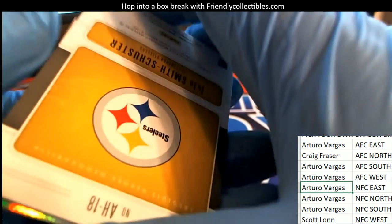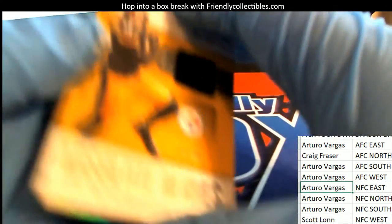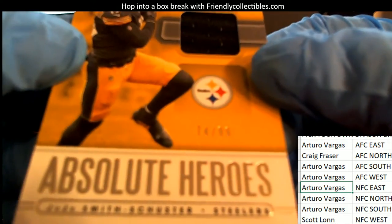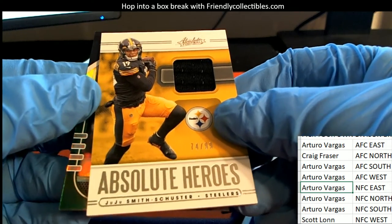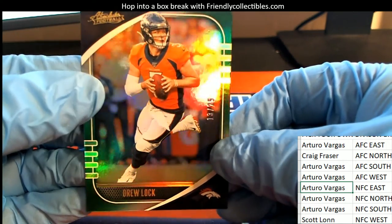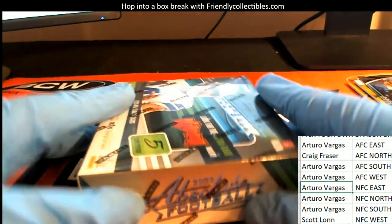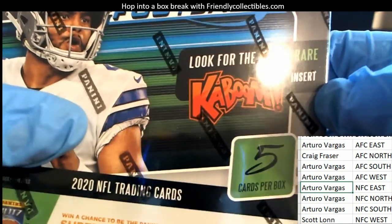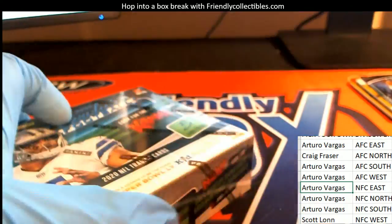And it's a Juju Smith-Schuster. So Pittsburgh has been a good team to own. Craig picking up his second relic. And a low number, Drew Lock, 13 of 25. Really low numbered stuff coming out of here in Absolute. We're looking for the big ultra rare Kaboom insert and some of the other great things. Really rare stuff you can hit in Absolute.